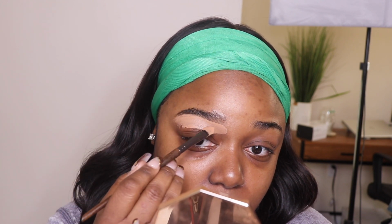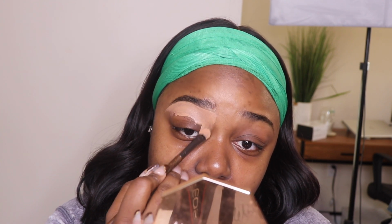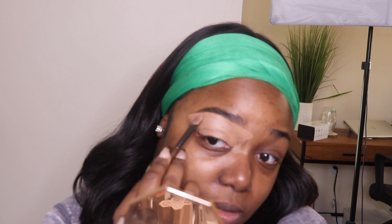And I'm not going to make it real sharp or defined. Well, I am sort of defining the brow, but I'm not doing it in this perfect way, because I'm going to take that down and put it all over the eye and onto your mobile lid, because this is going to act as your base.